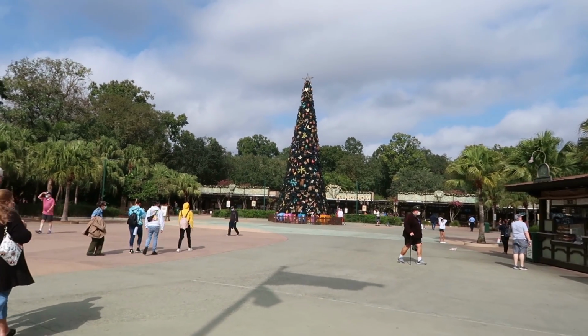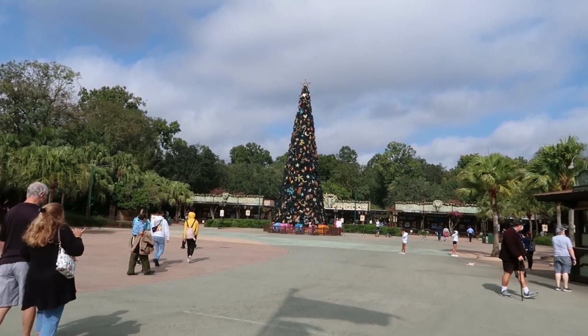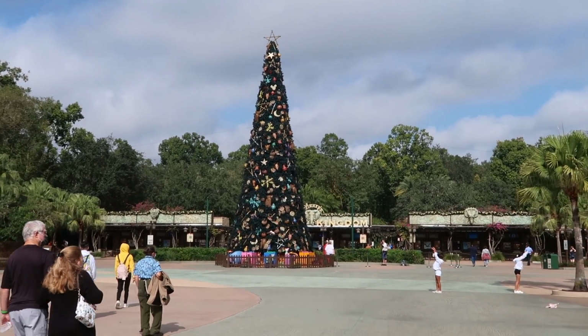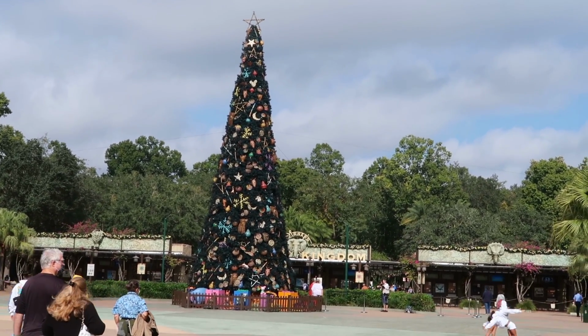I have made it through security. Now I'm looking at the tree. Just need to scan my ticket and go actually into the park. The tree here at Animal Kingdom is not actually inside the park because I have not scanned my ticket yet. And it's out here, but look how pretty.